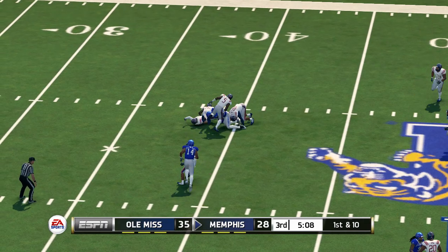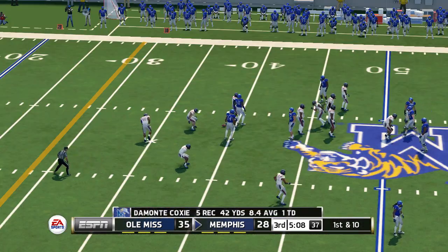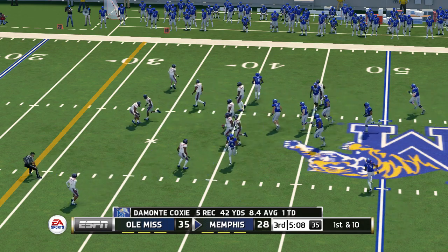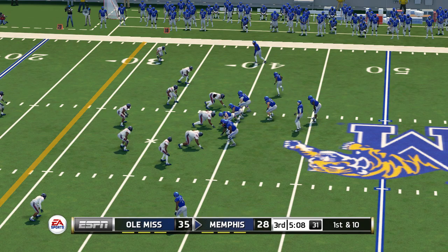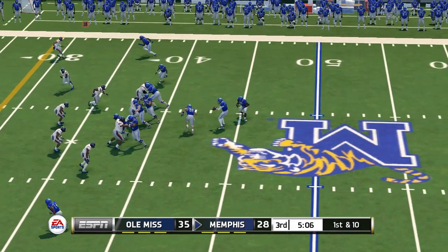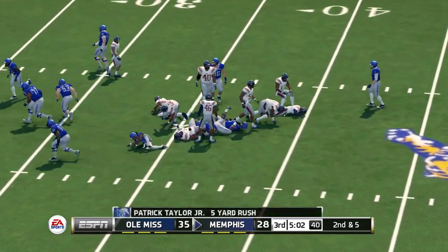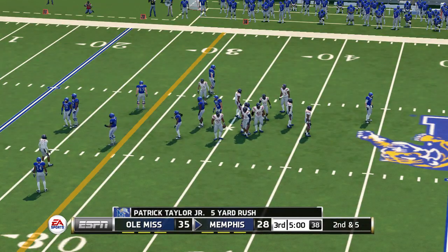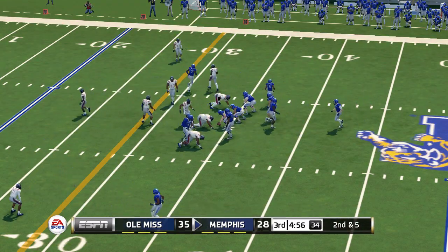Taken down at about the 39-yard line. He looked pretty cool back there. Even with the outside linebacker blitzing, he made an accurate throw, and the result is a new set of downs. Brought down after a nice run up the middle. That brings him second and five.